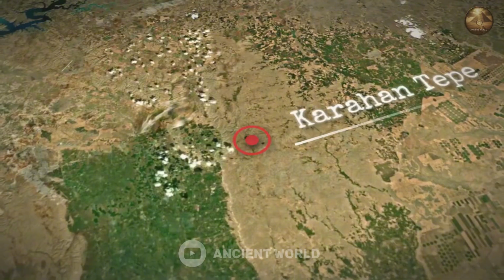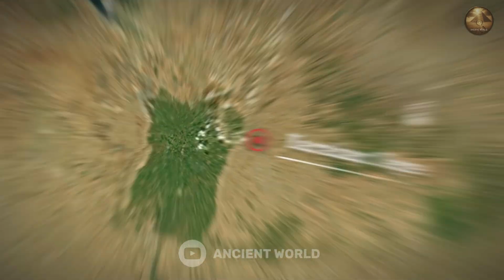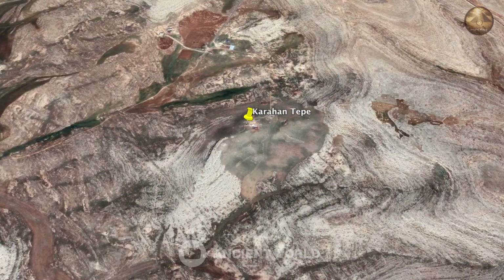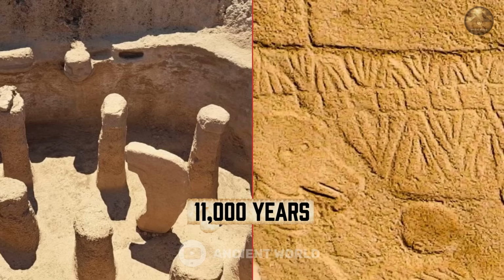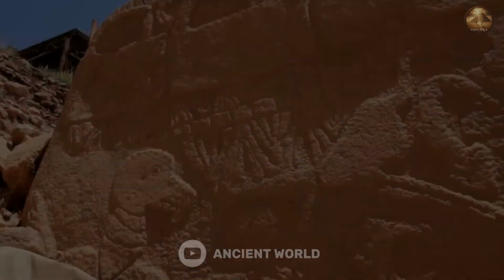But it's led to a widespread interest in a desolate, rocky region of Turkey, a place considered the earliest cradle of humanity. Archaeologists have unearthed a mysterious carved stone pillar, concealed for 11,000 years beneath the dust of time. And what they found sent chills down everyone's spines.